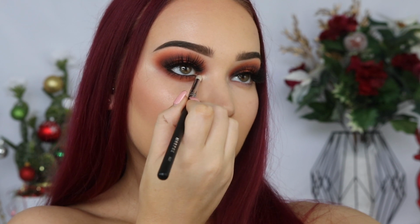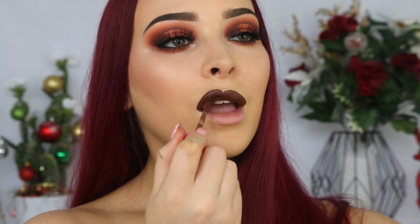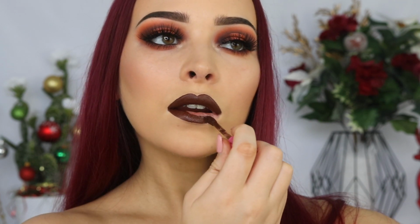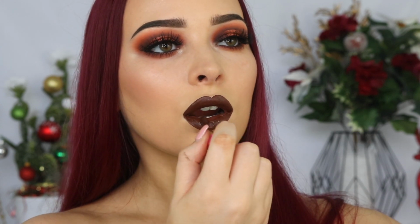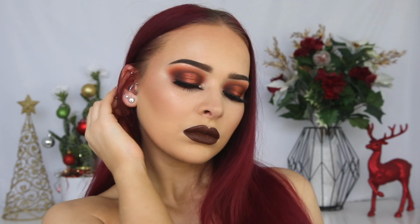So to finish off this smoky evening glam look, we need to go in with a bold brown lip. So I'm going to take the Jeffree Star Cosmetics Velour Liquid Lipstick in the shade Dominatrix. And that completes look number 2. And oh my goodness, I am obsessed with how this turned out.